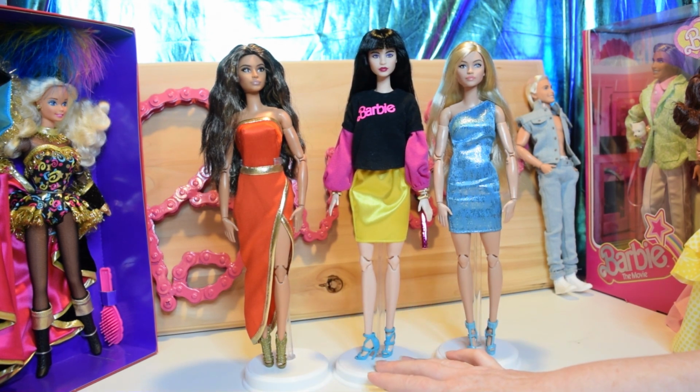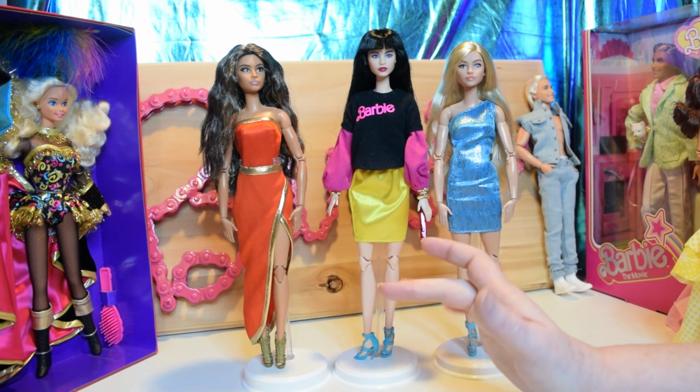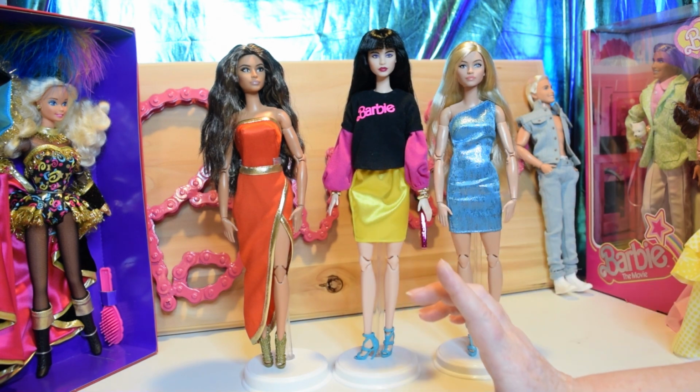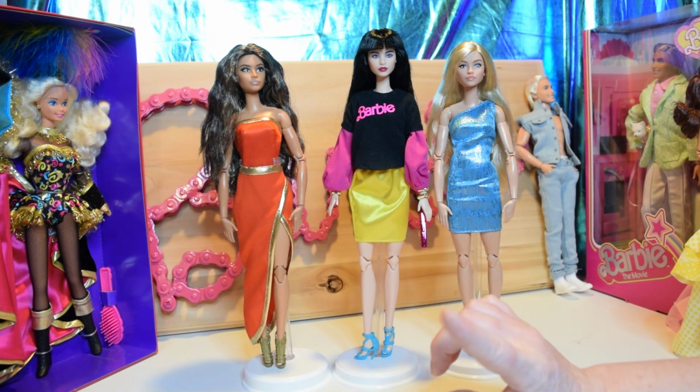Then we have number 19, who came with the mix and match clothing pieces, and she is also wearing a Barbie Girl OGT. That's Instagram. You can check out a video with a link to her shop up here.